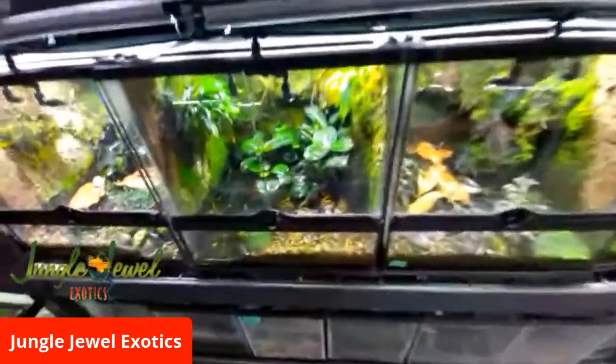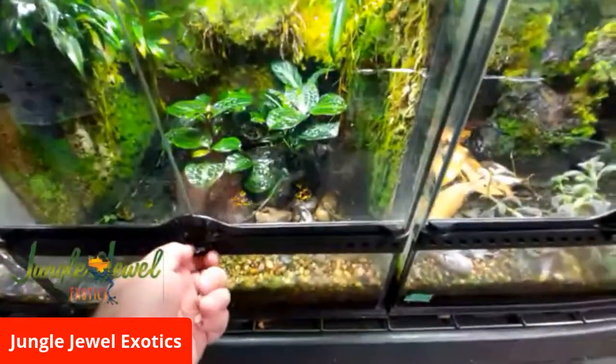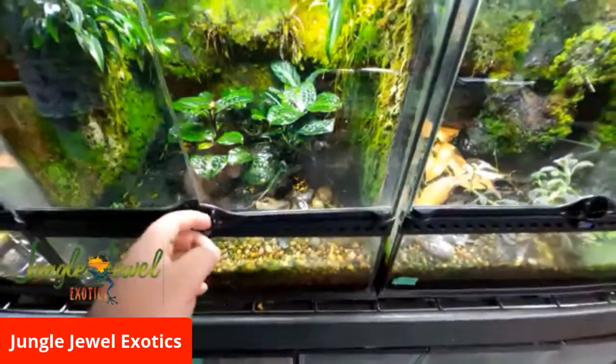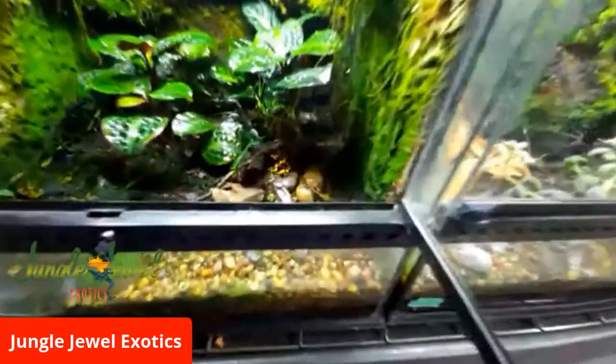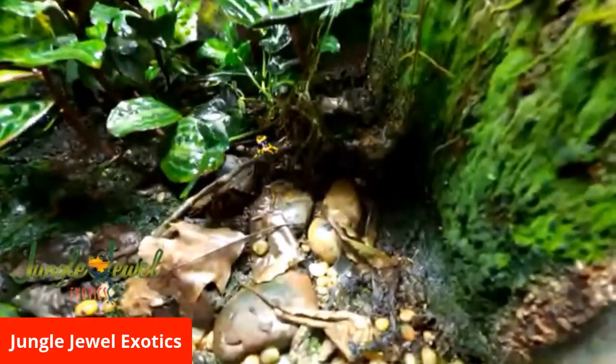Oh, here we go. Here's ones that you love. These are the leucomelas. Those yellow guys. And another thing nice about the leucomelas, they have one of the nicest bulbs. They're pretty cool.